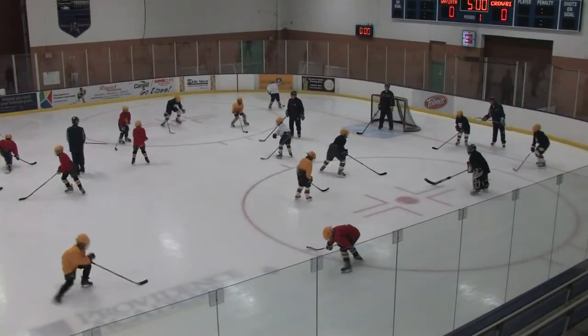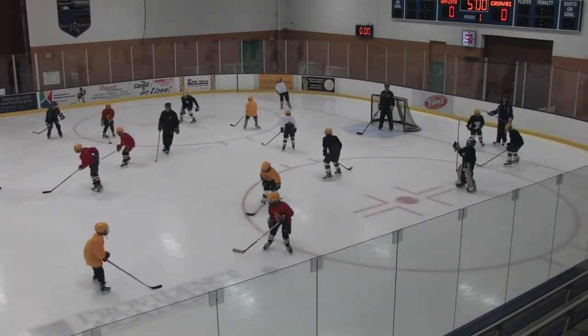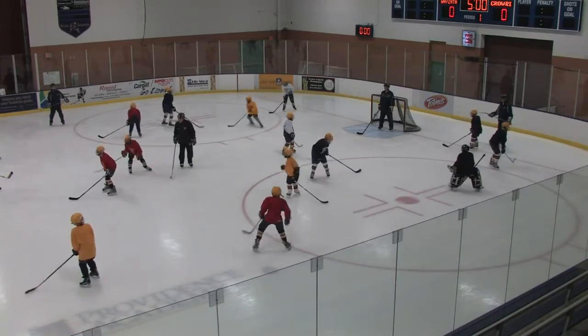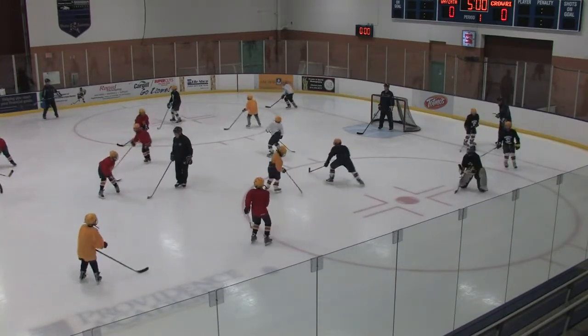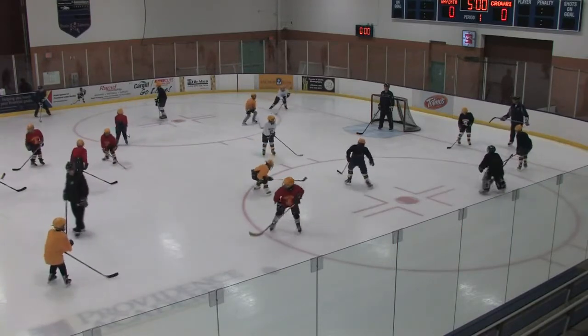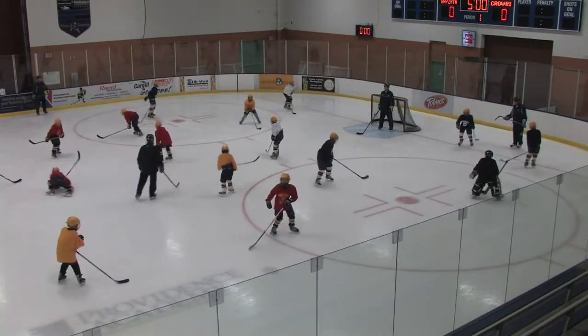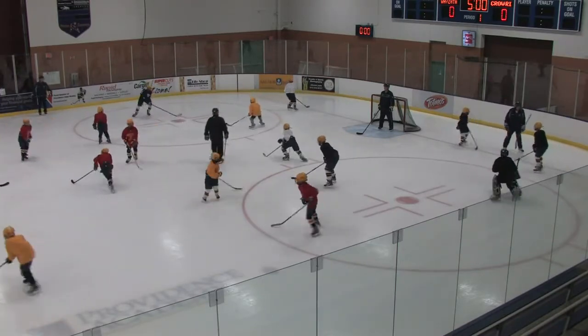Now with this drill, we're working on really backwards inside edge C-cuts. It's about balance, it's about bending your knees. As you can see, here's a whole team going through this. In 2 or 3 minutes, we can get a lot of reps. Every player will get a lot of reps. It's deep knee bend, good balance, and rotation.